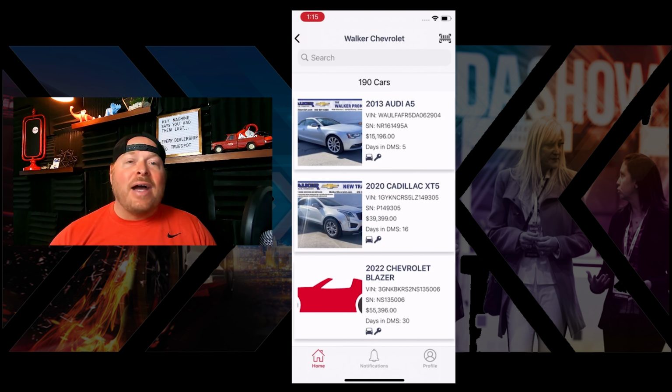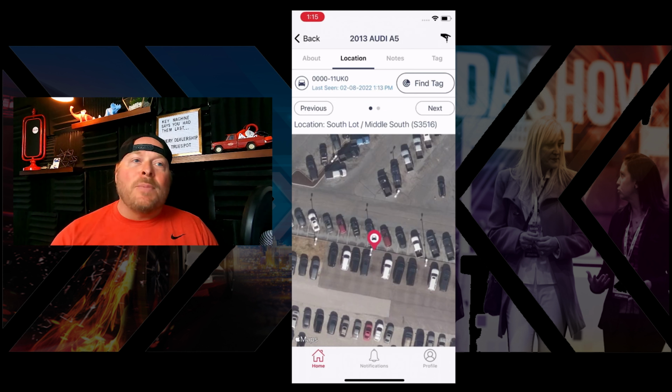From there, type in a stock number, a VIN, a partial. I could search by year, make, and model. A lot of different ways I could search. For the sake of this, though, we're going to search out this 2013 Audi A5. I select on it, it immediately pulls up and shows me where the car is at, and then tells me where it's at. It's in the south lot, it's in the middle south, right? So it's telling me on the screen.